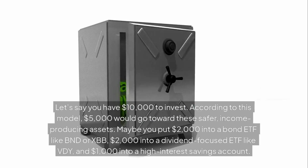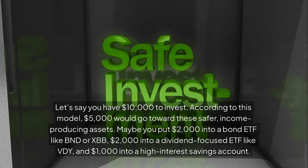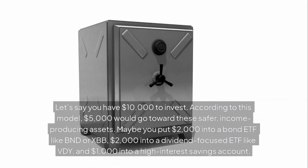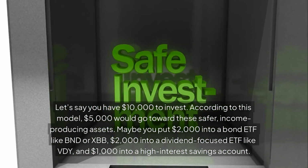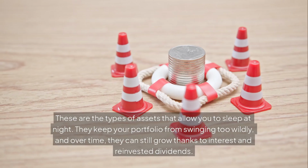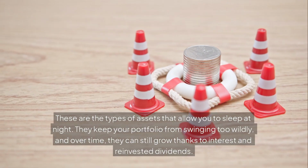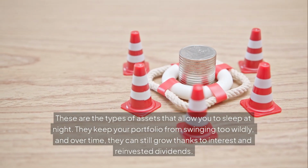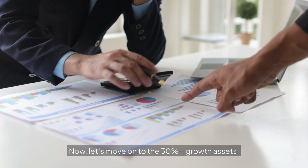According to this model, $5,000 would go toward these safer, income-producing assets. Maybe you put $2,000 into a bond ETF like BND or XBB, $2,000 into a dividend-focused ETF like VDY, and $1,000 into a high-interest savings account. These are the types of assets that allow you to sleep at night. They keep your portfolio from swinging too wildly, and over time, they can still grow thanks to interest and reinvested dividends.